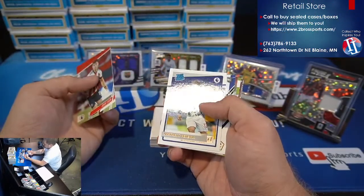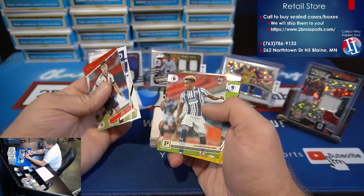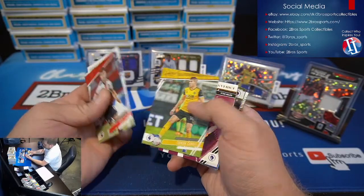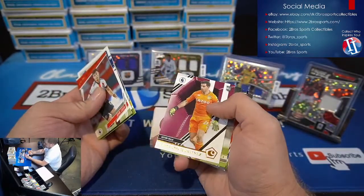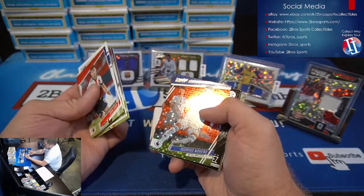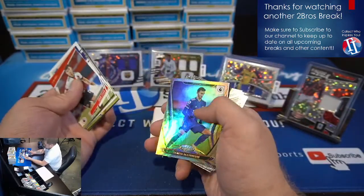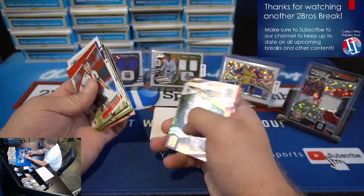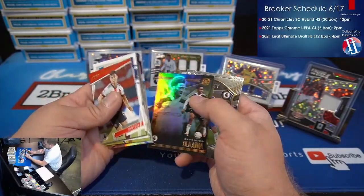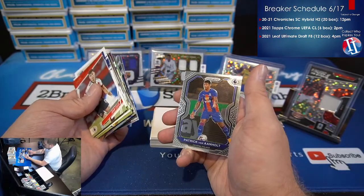John Egan, Matias Pereira, Alzate, Grady Dianganga, Connor Cody, Emiliano Martinez, Ruben Neves, Rodrigo Moreno, Riyad Mahrez, James Madison, Ben Mee, Ola Aina, Timo Werner, Bruno Fernandes, and Patrick Van Aanholt.